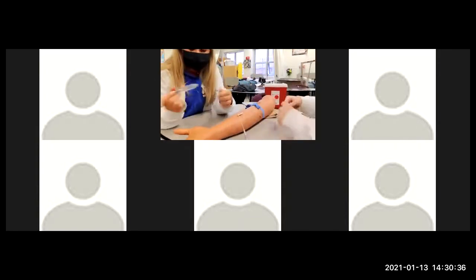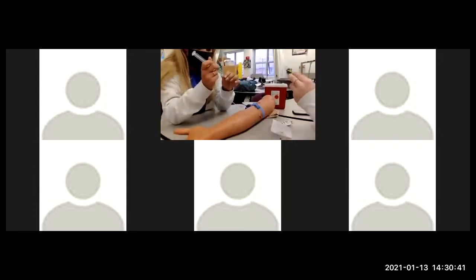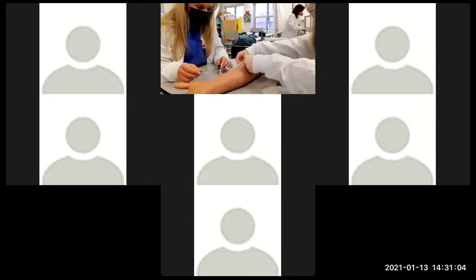And then you take whatever you're injecting. This is just saline. And you attach it to here. And take that off and inject it, just to make sure it's going in the vein. Just push it. Okay, and then you just take this tape-like thing and you put that over the needle just so everything stays in place.